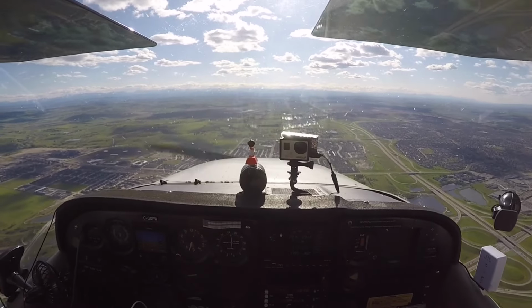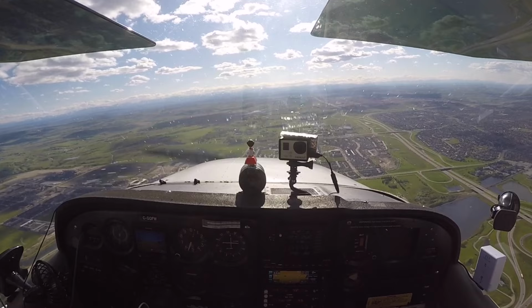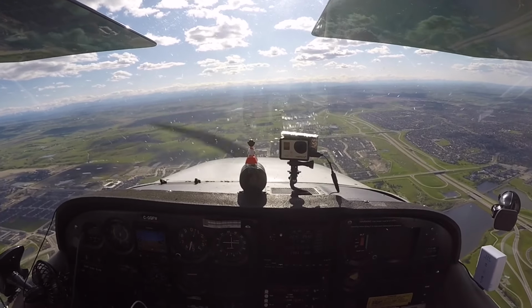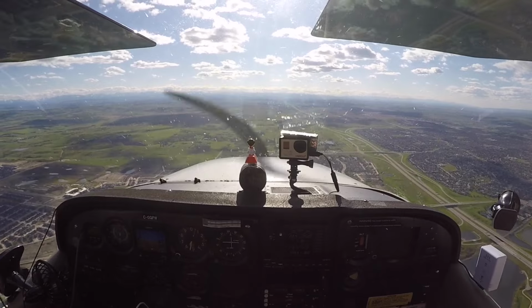Quebec Fox Whiskey, climb to 6,000. 6,000, Quebec Fox Whiskey. Air Canada 147, fly heading 240 for vectors to final, level lower momentarily. Heading 240 for vectors, Air Canada 147. Air Canada 323, descend 6,000. 6,000, Air Canada 323.